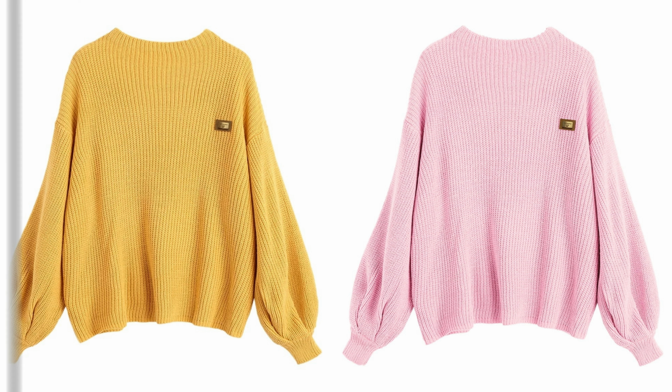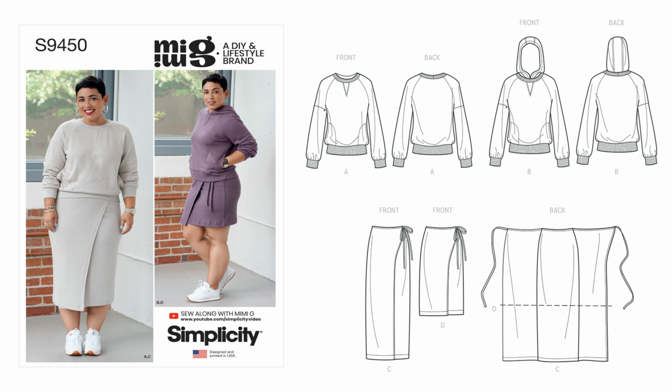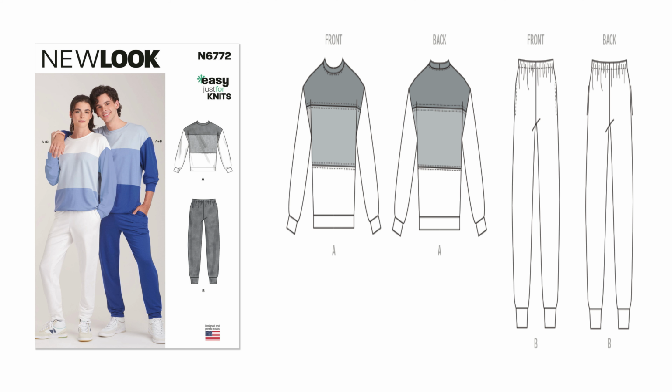So the first pattern is Simplicity 9450. This is a Mimi G pattern. I love the sweater. Okay. I have not made the sweater yet, but you guys know how I am. I give you patterns and tell you which ones are great. Second pattern is New Look 6772. You guys know this could definitely be your monochromatic look for sure. You could do that for a Simplicity 9450.